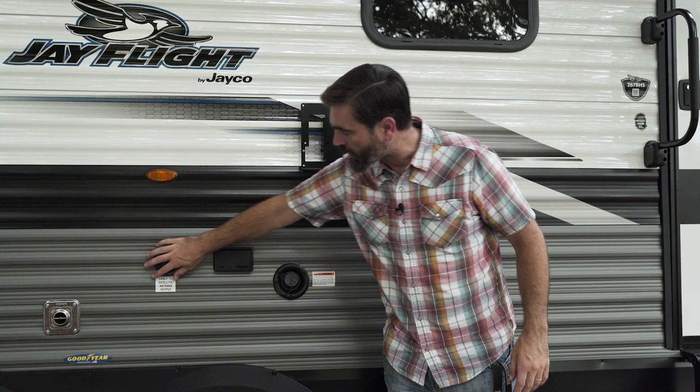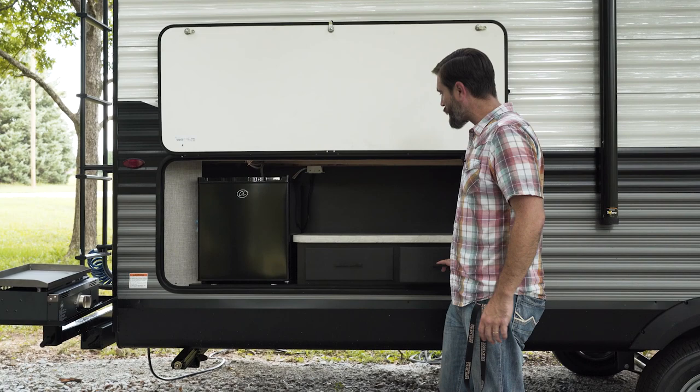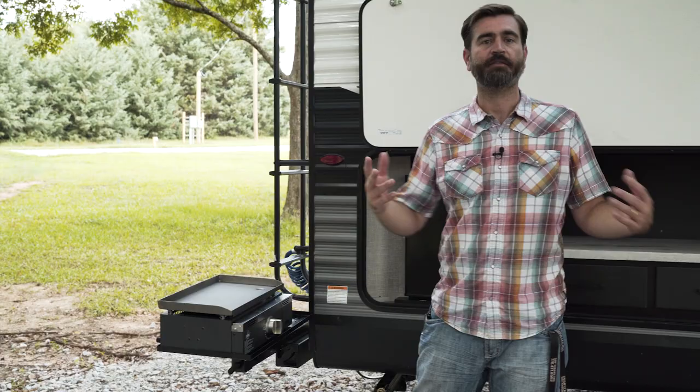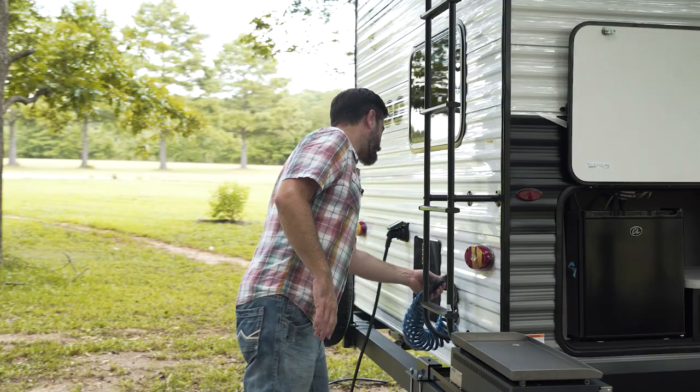At the very back, we have an outside kitchen. This is kind of cool. It has some storage here with some drawers, a small electric refrigerator for holding drinks and a few other things. And they've given us a Blackstone griddle, which attaches to a stand that Jayco has provided that mounts to the bumper. On the back side, you'll notice that we have a spray port.